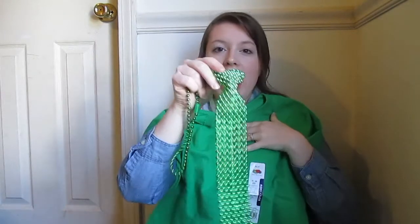For St. Patrick's Day, I am sending the kids to school in just a solid Fruit of the Loom green t-shirt. And I'm just going to lay this on myself here. And with that green t-shirt, I bought a necktie, and I'm going to have them just wear that. I may go ahead and get some sort of headband or hat situation, because obviously they can't wear hats all day in school, but some sort of hat thing for them to wear on St. Patrick's Day.